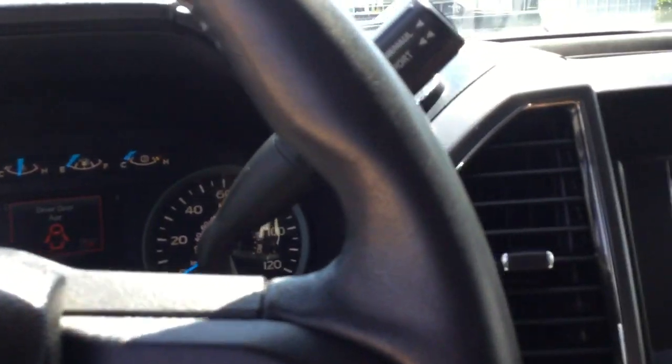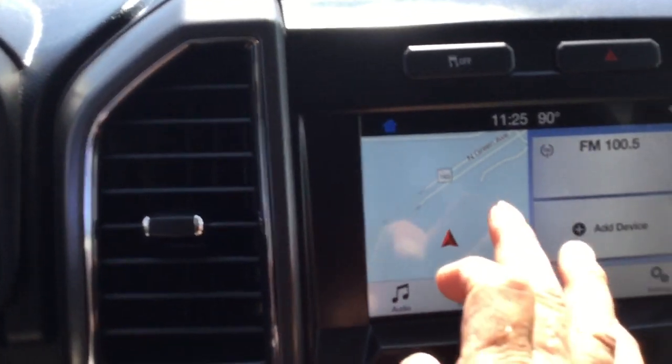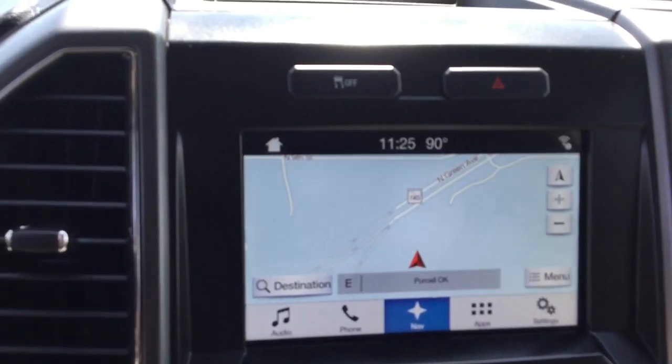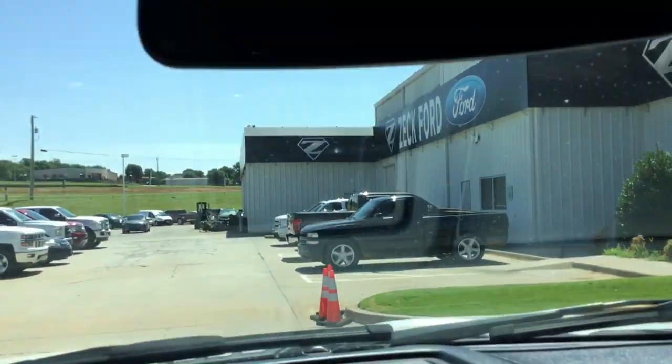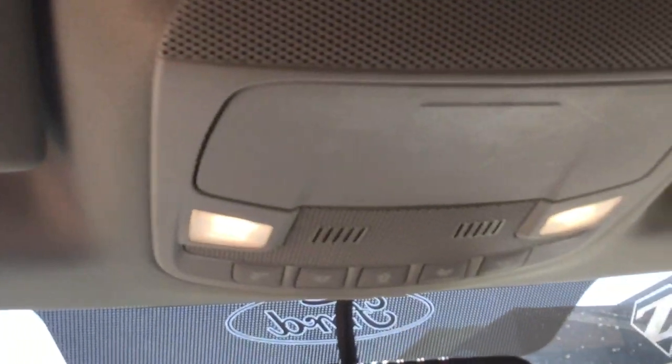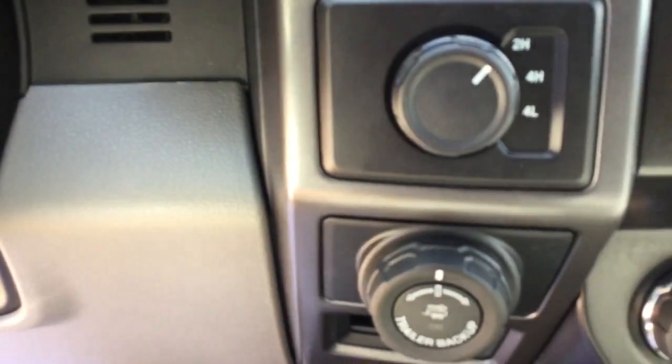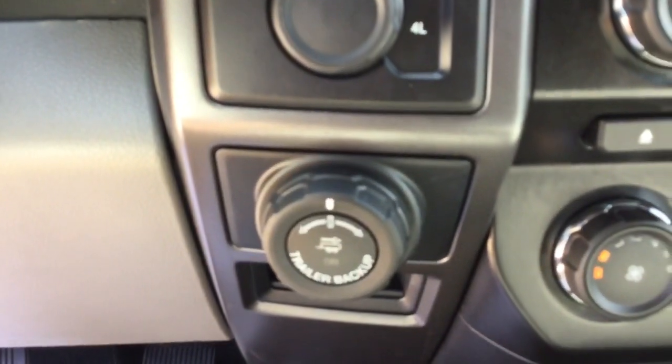Cruise control, your little Bluetooth capabilities. Nice thing about the package on this truck here is when they built it up, it does come with the factory navigation on it. Four-wheel drive, Pro Trailer backup.